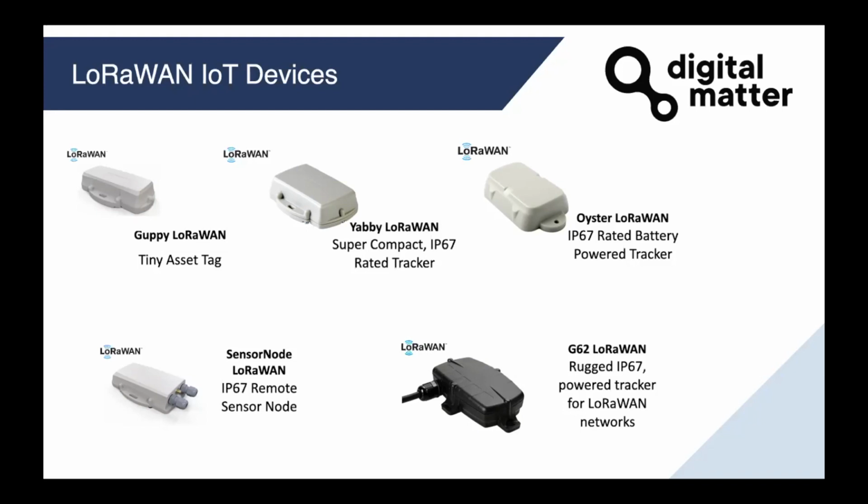The next one down on the bottom left, the sensor node, is quite a fun one. It's sort of like the Oyster, but now you're able to add an external sensor to it. So an example here would be adding an external temperature and humidity sensor to that. And that would give you a battery-powered cold chain solution. So you could slap the sensor node onto the side of a pallet. The external temperature humidity sensor goes inside the pallet to measure the temperature and the humidity of the lettuce in transit, as an example.